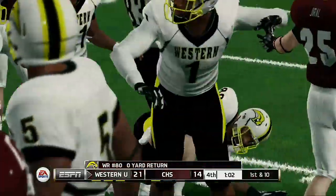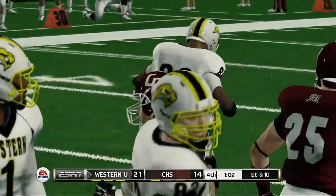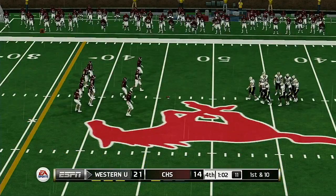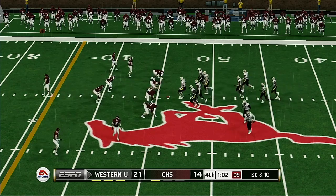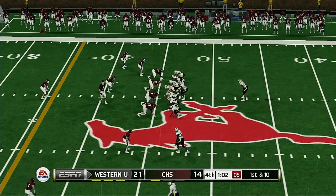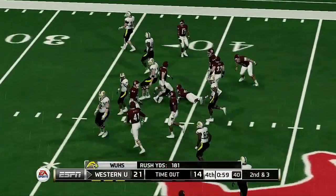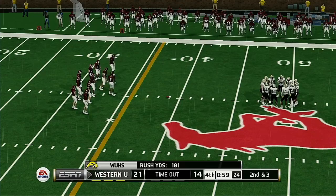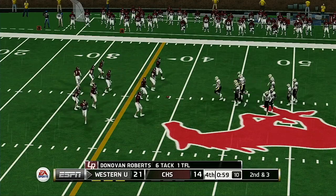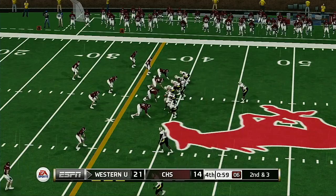Bring him down, and they bring him down hard on that one. And offense is back on the field after running the ball very well on their last drive. This offensive line really opened up some big gaps for the running back last time. And he carries the ball for a nice gain. The Cougars using their third and last timeout. Second down, and they're going to need about 3 yards to pick up the first down.